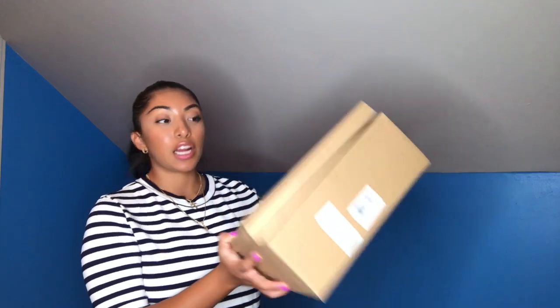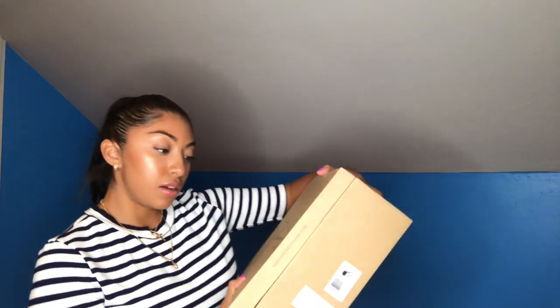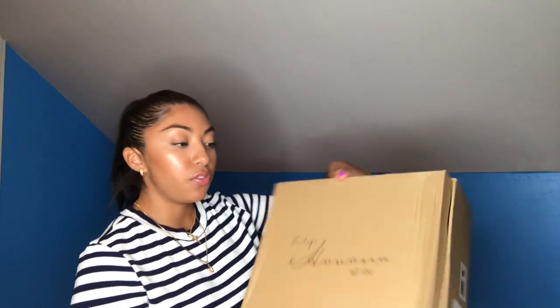Okay, so the first must-haves on my list for fall slash winter are, hang on, let me get them. They come in this box. They're the Vintage Havana EST 1949. I got these from Bloomingdale's, from the outlet Bloomingdale's, you guys.